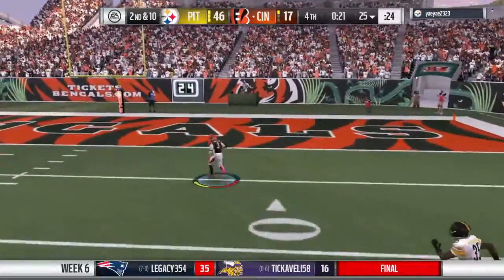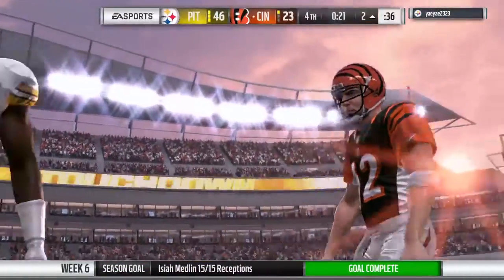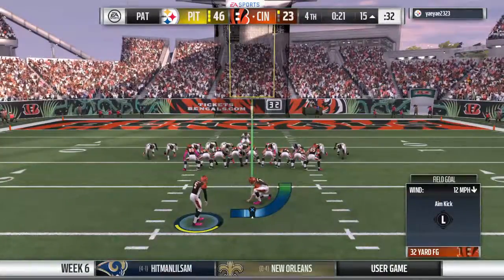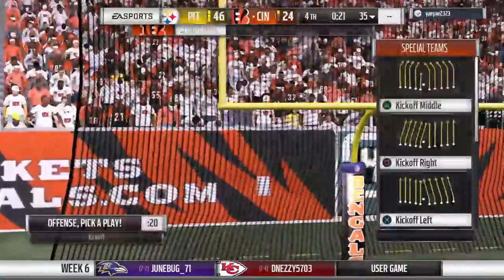And that's caught inside the 35. And all the way in for a Cincinnati score. A big play there. Finishing strong with 3 fourth-quarter touchdowns. And the Bengals are able to cut into this lead. And that'll cut the lead back now to 21.